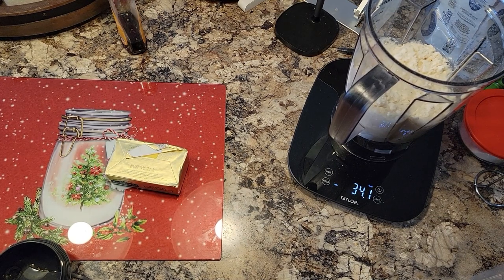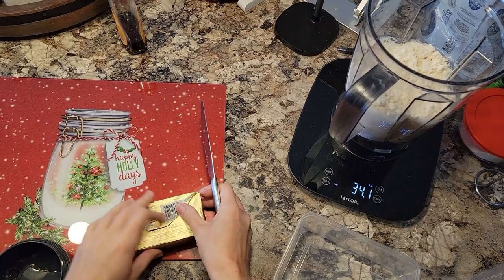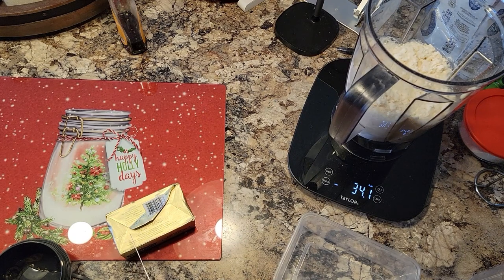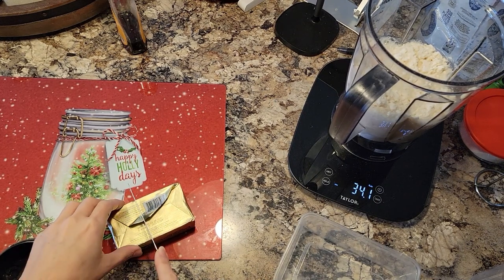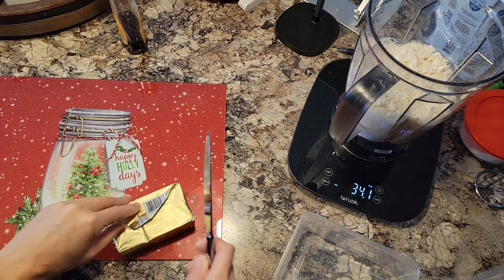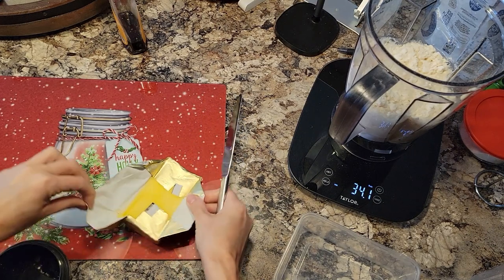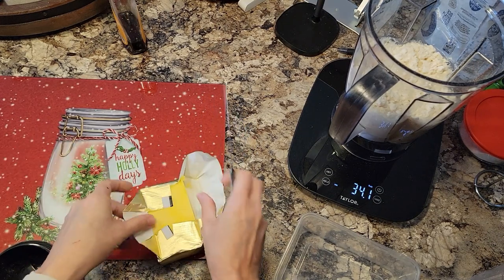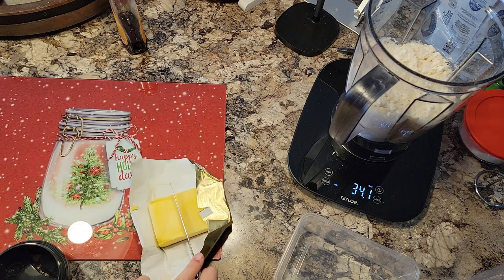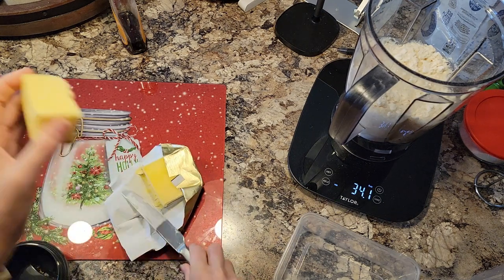Okay, so we're going to melt some butter really fast. I usually put 2 tablespoons, and there's 2 of them. We are going with 6 because I am trying to get more calories in. And I'm just going to melt this really fast in the microwave.